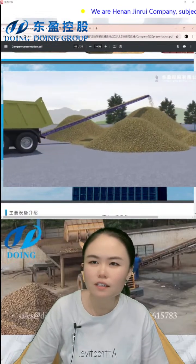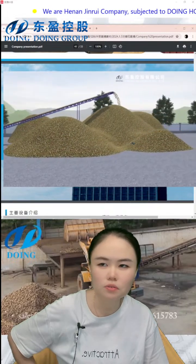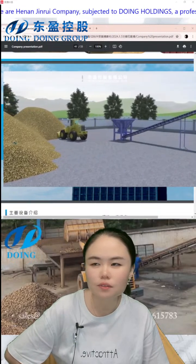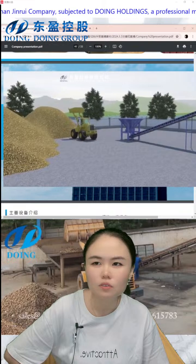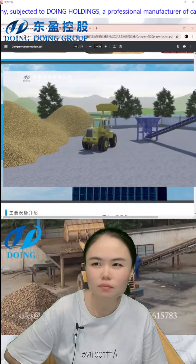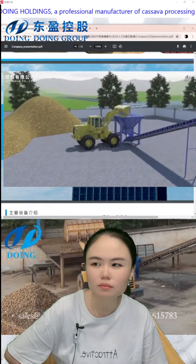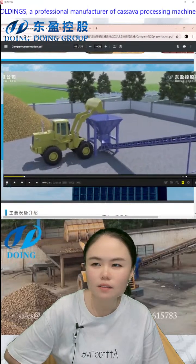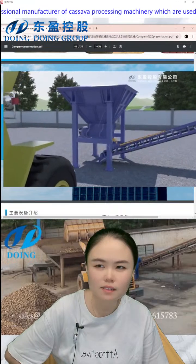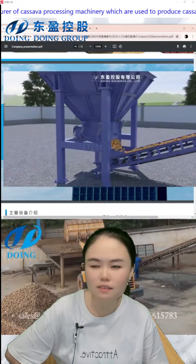So firstly, as you can see, this is the potato yard. You can see a lot of potatoes transferred and put on the ground. Firstly, the wheel loader will load the raw potato and put it into our feeding hopper. And then, through the bottom vibration device, potato will be sent onto the belt conveyor and sent to the next process.